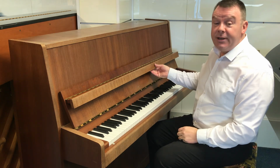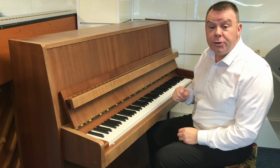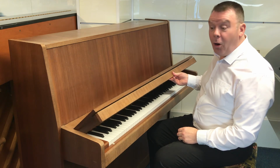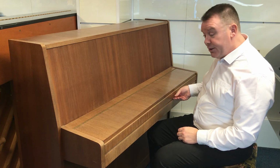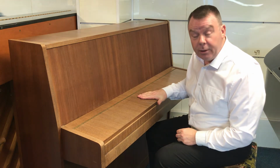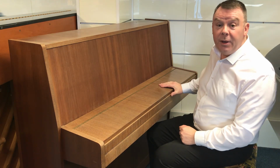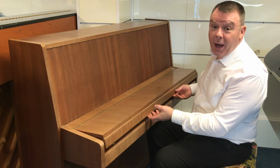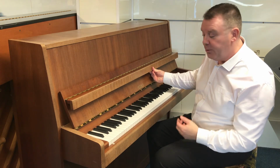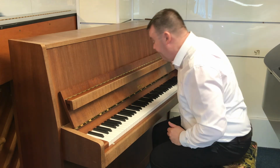Well, today I'd like to give you a demonstration of this second-hand Petrof 112 upright acoustic piano. Finished in mahogany satin, it has suffered a little bit over the years. This is a 1998 model, been very, very well looked after, although it has suffered a bit with some fading. But it is quite uniform, and I do think it adds a bit of character to the piano as well. This very nice long music rest, as you can see.